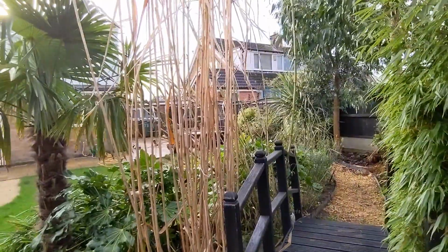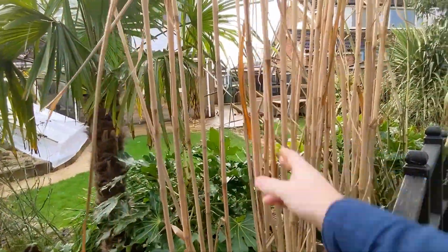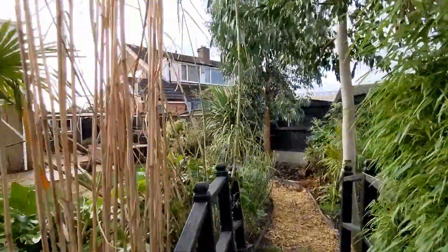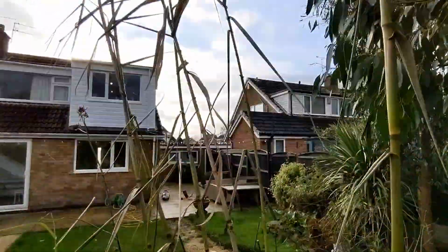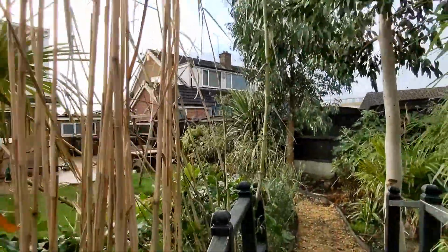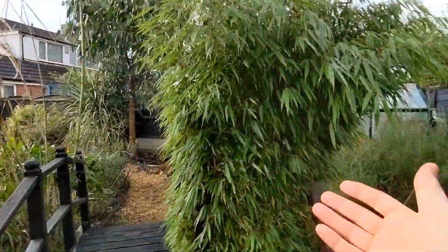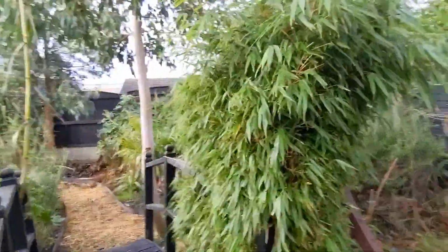You can get plants that look like bamboo. This one here is Miscanthus giganteus. It's giant grass, elephant grass, and there's Arundo donax, which is called Spanish giant reed. They look like bamboo, but they're not. They're grasses. Not evergreen, of course. You have to cut these back, whereas the bamboo looks like this all year round.